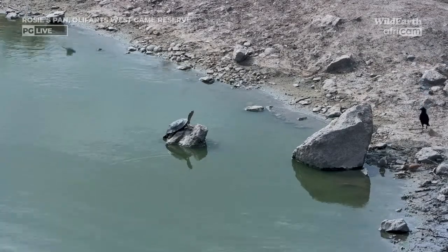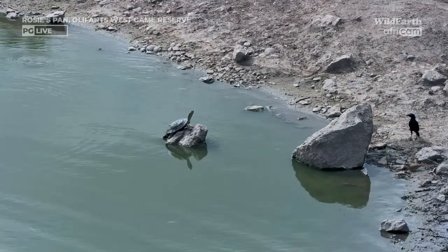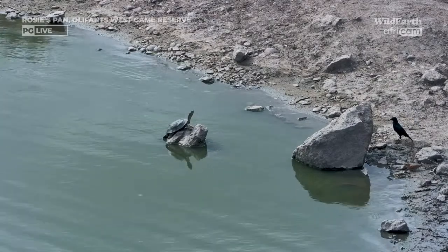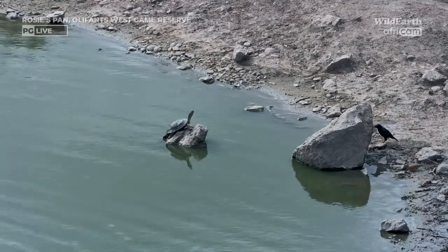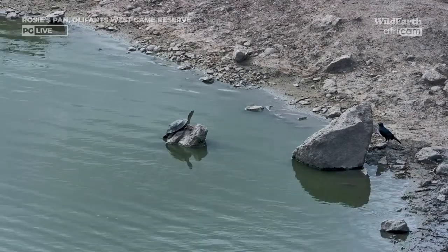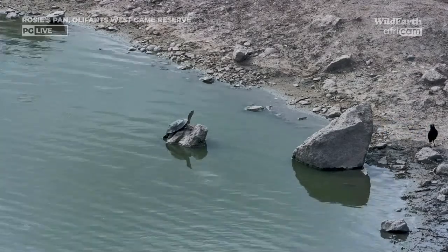Now, back to our stationary terrapin. He's here at Rosie's Pan in the Olifants West Game Reserve, which is in the Greater Kruger. And it looks like there's a spot of rain, which is fabulous, because we can use all we can get. And with it being water day across the world, how more apt could you get?